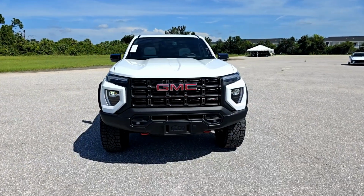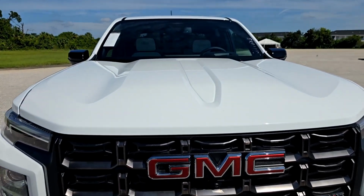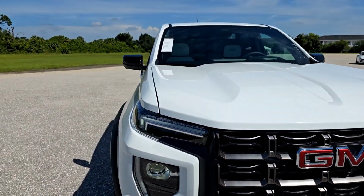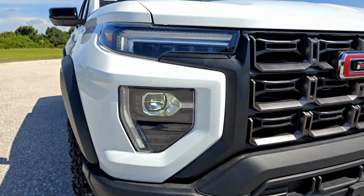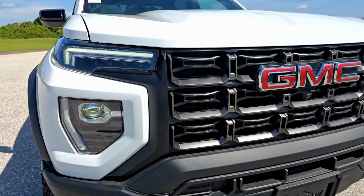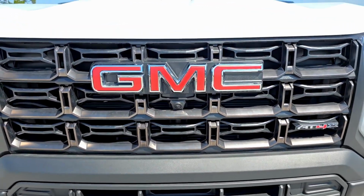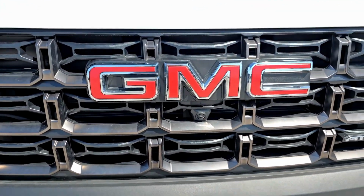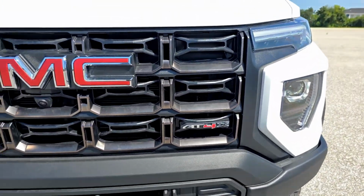And here it is, guys, standing nice and tall. Look at this hood, nice bulge right here in the middle, very nicely sculpted, very masculine. And if you look at the lights, now we have the LED lights, LED daytime running lights and turn signals, and this big grille in front. There's nothing chrome about this. It has a big GMC logo in red. Front view camera, AT4X on the side here.